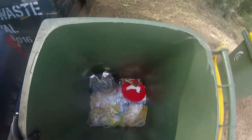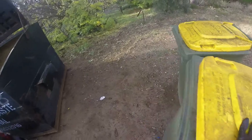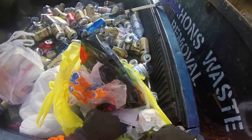Pick that up in the corner. Grab that one. Put that bag in the ute. Need to sort out that way. That's that one empty. Clean as a whistle. Go through these. Gotta be clean. Going to a dumpster, you gotta be clean.